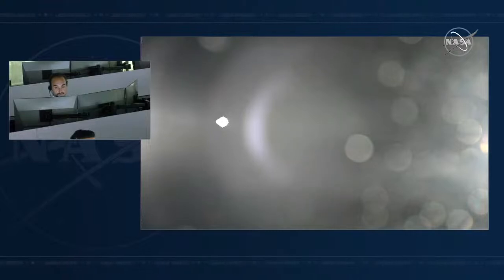The core here in Hawthorne, Jake Vendel, giving the Crew Dragon Freedom astronauts a heads up that we're going to just proceed right past waypoint 1, which we'll hit in under a minute and a half from now, and move directly in towards waypoint 2.